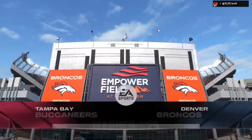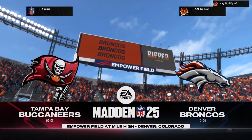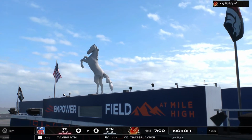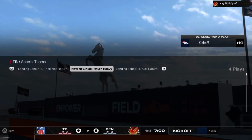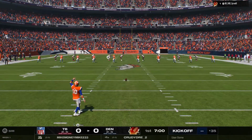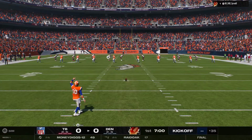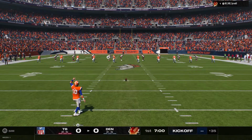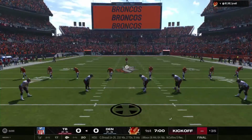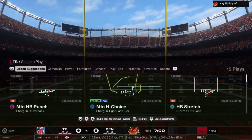EA Sports coverage of the National Football League brings us to the capital city of Colorado. Welcome to Denver and Empower Field at Mile High. So what lies in store for these teams this season? The talking's done. We're about to find out. It's week 1.